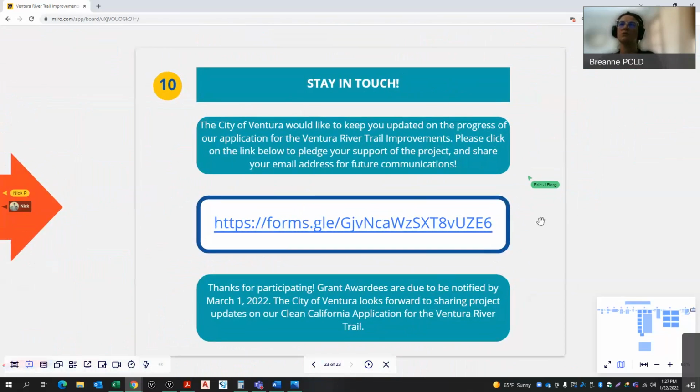So as we are updated on the progress of our application, we want to be able to stay in touch. If everyone could please click on this link when you're done with the activities that we have here on the mural board. This is a chance for you to pledge support for our projects. The Caltrans Clean California Local Grants Program wants to know that you, the community, are in support of this project and in support of our application. So this gives you the opportunity to pledge support for the project.